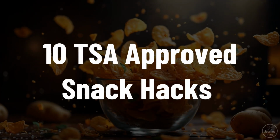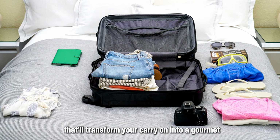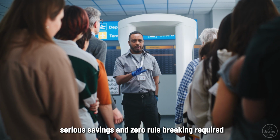Today, I'm revealing 10 TSA-approved snack hacks that'll transform your carry-on into a gourmet survival kit. We're talking real food, serious savings, and zero rule-breaking required.